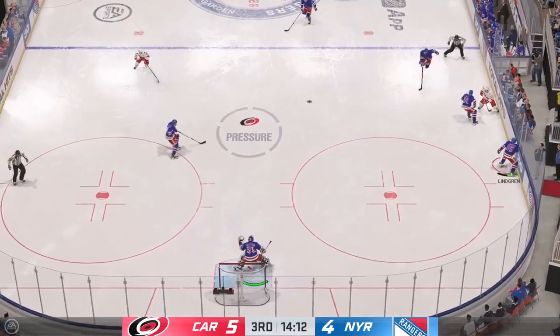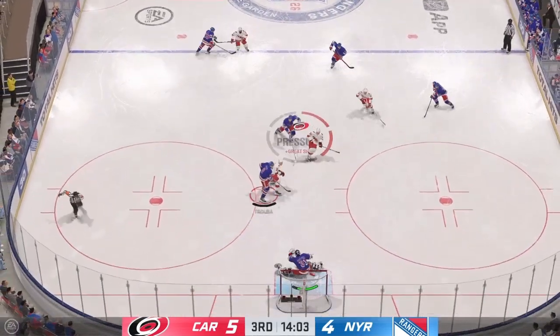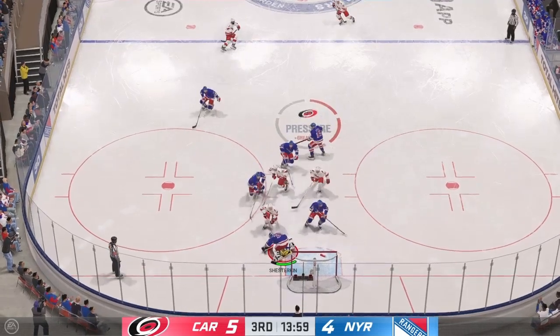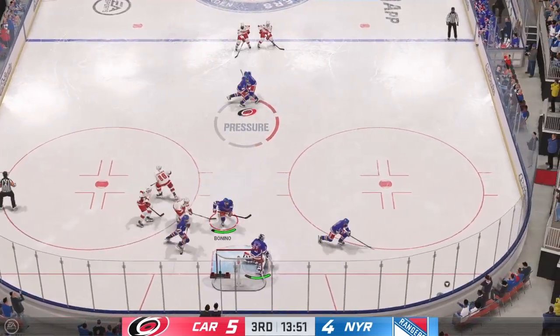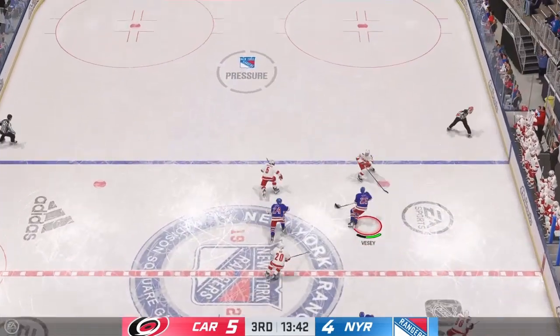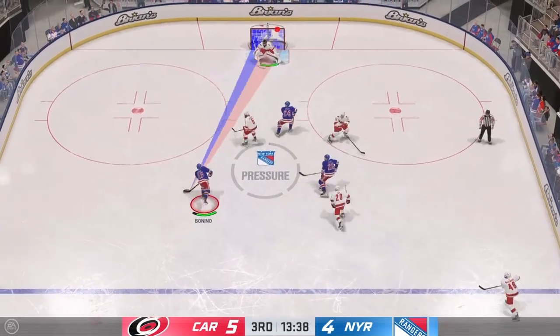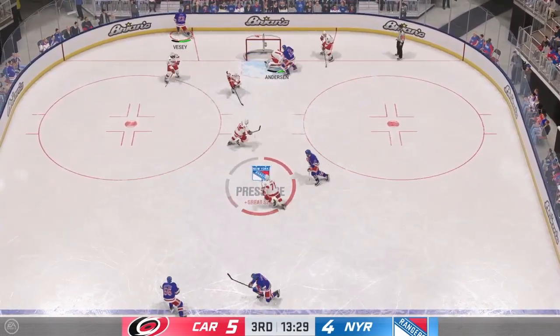Svechnikov's got it in the offensive end. Aho's able to corral that pass. He's got the puck on his stick. You know he's dangerous. He's got two in the game. He's looking for another. Here he is, shot in front. And then he got caught up in traffic and hits a stick. Gains the zone through center. Shot. Oh, he gets a piece of the puck to the net in there.